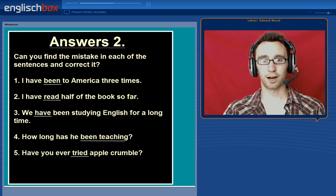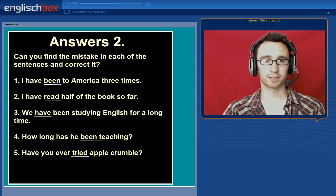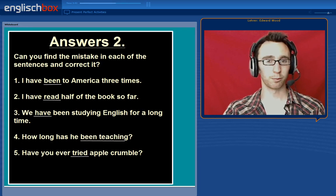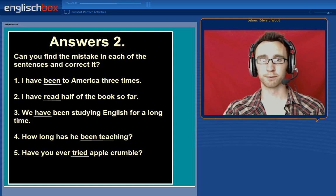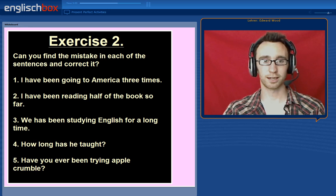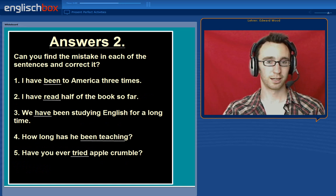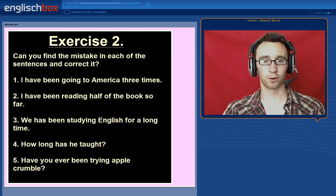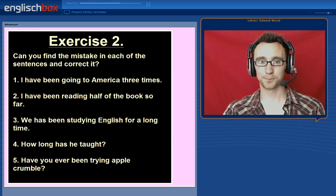The second, I have read half of the book so far. We're talking about quantity again, so it's the present perfect simple and not the present perfect continuous. Number 3, we have been studying English for a long time. The auxiliary verb have has to be in this form and not as it was in the exercise as has. Remember, has is only used for the third person. Number 4, how long has he been teaching? And not how long has he taught? Because we're talking about how long, we're talking about a duration of time.